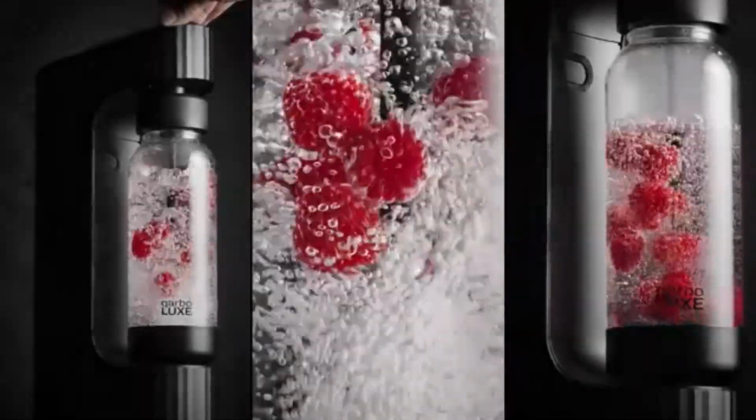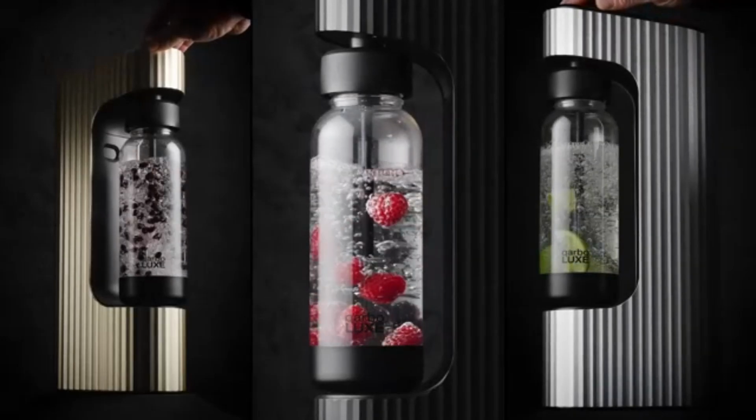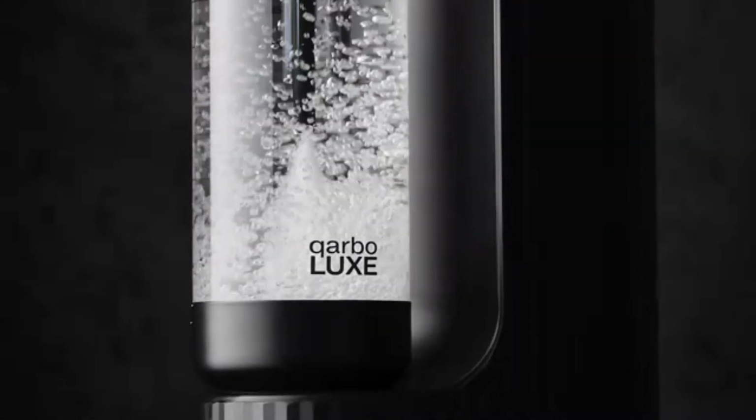It comes with a sparkling water machine, BPA-free PET water bottle, dry cloth, and drip tray for a full-blown experience.